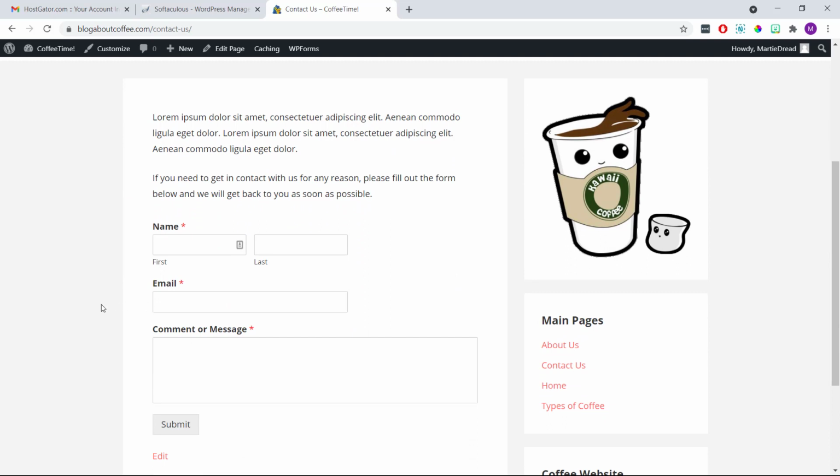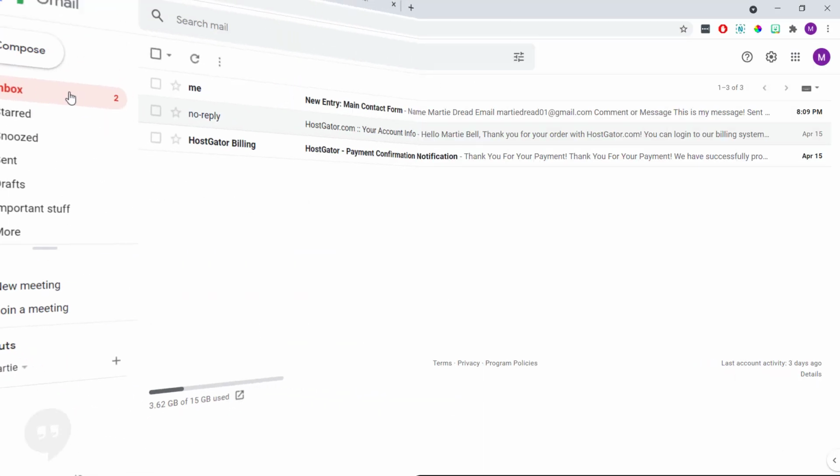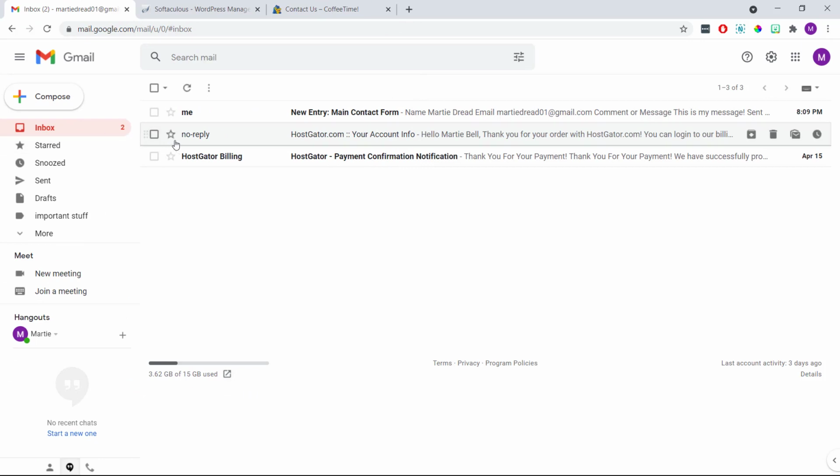And just to show that it works, if I fill out my name and my email address, type a quick message, and click Submit, when I open up my email inbox, we'll see that I've received the message as an email.